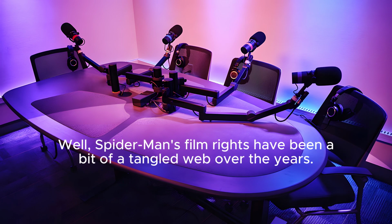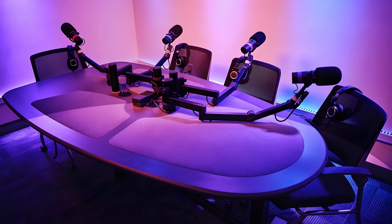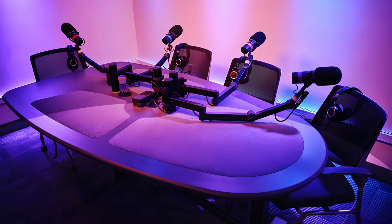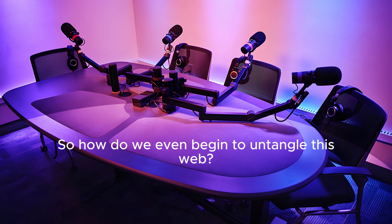Well, Spider-Man's film rights have been a bit of a tangled web over the years. Oh, yeah, tell me about it. Different studios, different creative teams, all bringing their own unique visions to the character. So it's a real multiversal situation. It is. We've had 3 distinct Spider-Man franchises. 3? Yeah. Okay. Each with its own set of films and continuity. Wow, so it's like a Spider-Man multiverse. It is. It's a lot to keep track of. So how do we even begin to untangle this web?